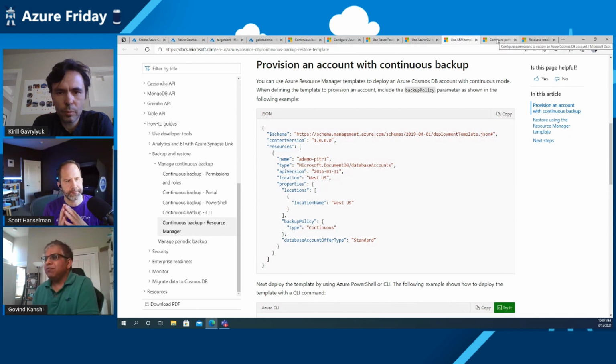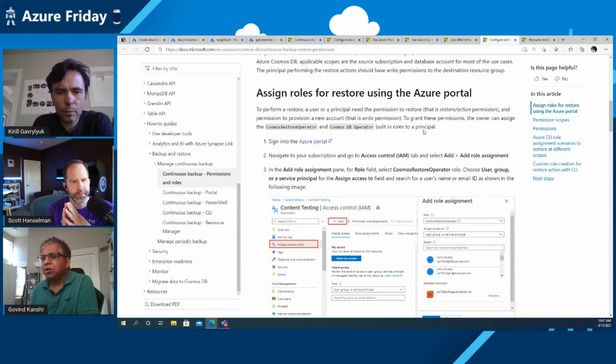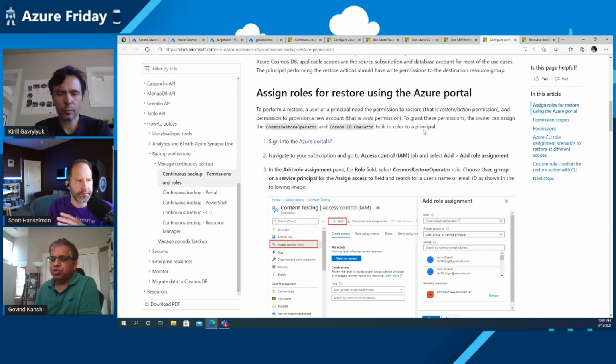There are a few more things that we have done, because a lot of customers wanted to make sure that restore permissions are given only to people who really need it. So you can make sure that you provide these restore permissions to a particular set of folks or a particular group which you have defined in Azure AD. So that is also available for you.